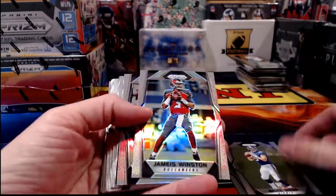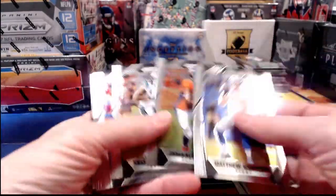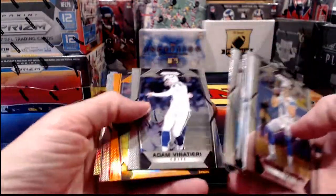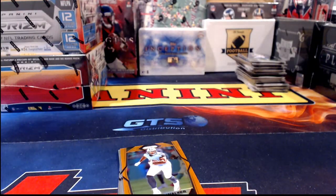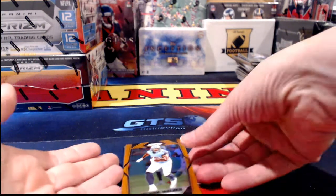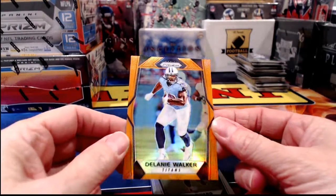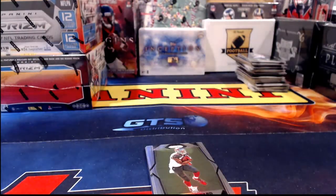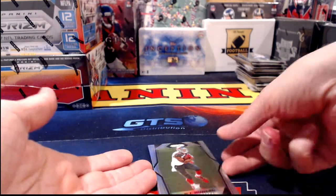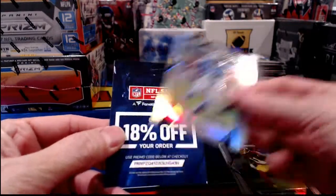Jonnu Smith, Davis Webb, Jameis Winston, Todd Gurley. How'd the Bills experiment go the other day? That was awful. That was so bad. Like, why did they do that? Well, we talked about that ahead of time. I'm like, why are they starting Nathan Peterman to begin with? But you think, all right, they've seen something we haven't seen. That's the 275 Delaney Walker in the orange parallel. And then, man, that kid just got eaten alive. O.J. Howard, Josh Dobbs, Terrell Pryor, Theo Riddick.